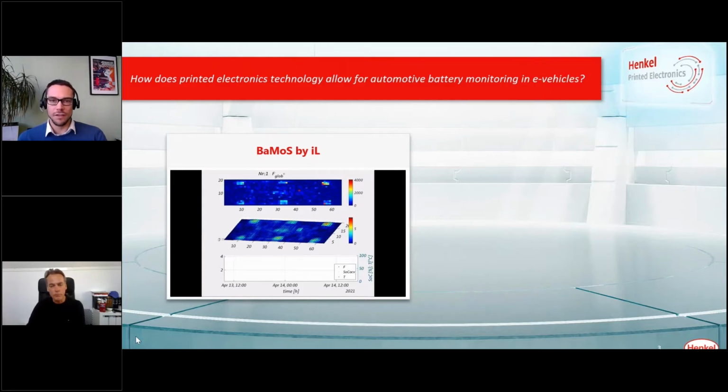We have identified this gap, and we have developed a solution together with an OEM who is actually the expert in this type of technology. With this technology, you can get such data from the inside of the battery, and this helps you to understand how a battery and the cells are actually working. And this knowledge is crucial and actually necessary for further improvement of the battery packs.